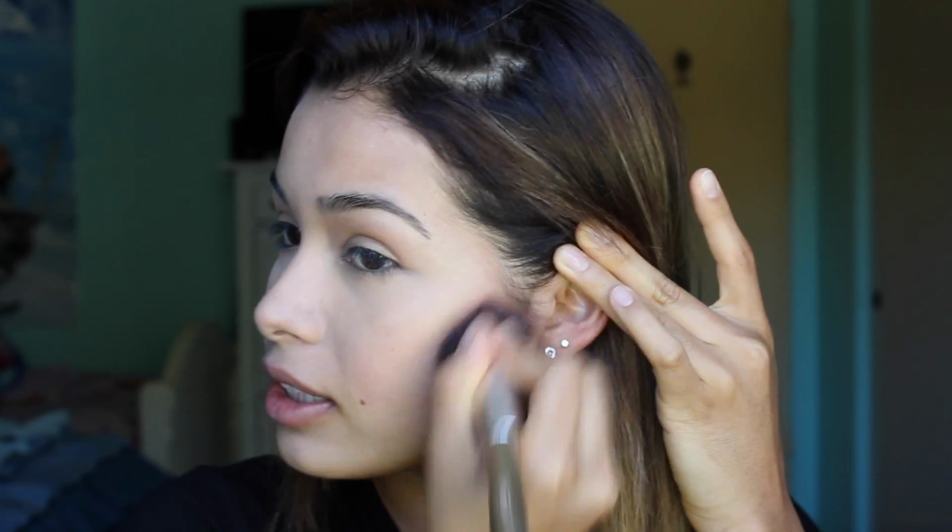So I'm just going to add it right here in the last third of your cheek. I usually take out my bronzer up to here, but I'm just going to leave it to here because I don't want it to look super drastic. I just want that natural contour. Bronzer right here. Not a lot. I'm just gonna pat on the product first.